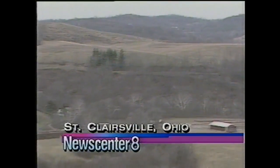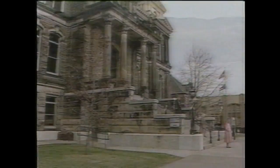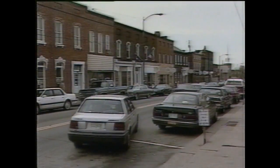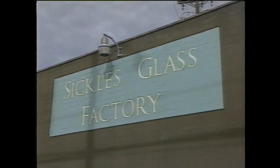A good cure for cabin fever this time of year is a weekend ride. Head southeast towards Belmont County on the Ohio River. The courthouse in St. Clairsville is the grandest building in town. Follow the old National Road out of the town, you'll find a vanishing breed, the glass carvers.